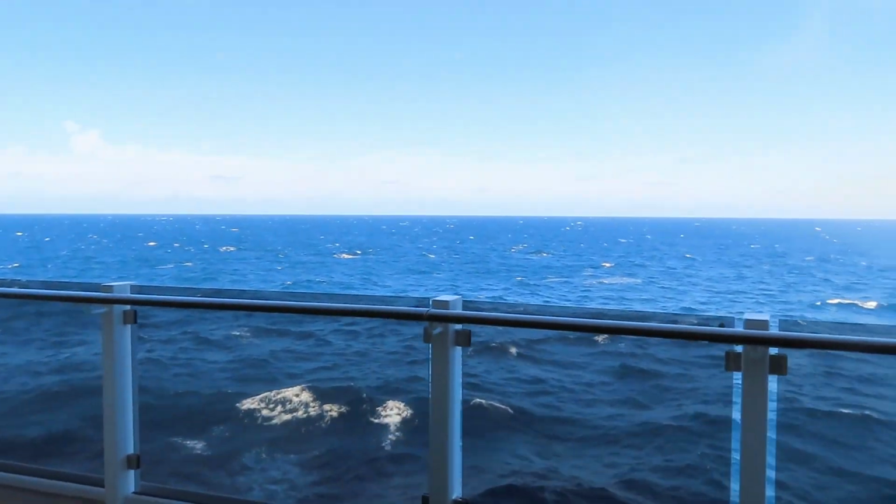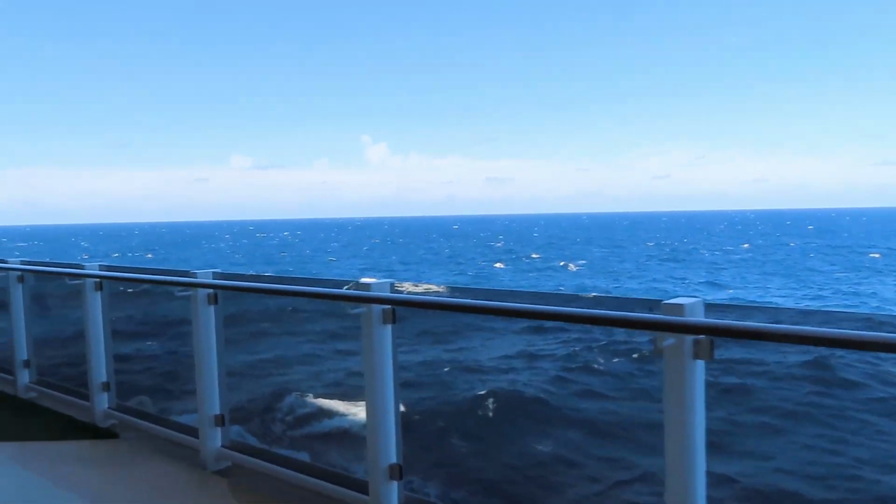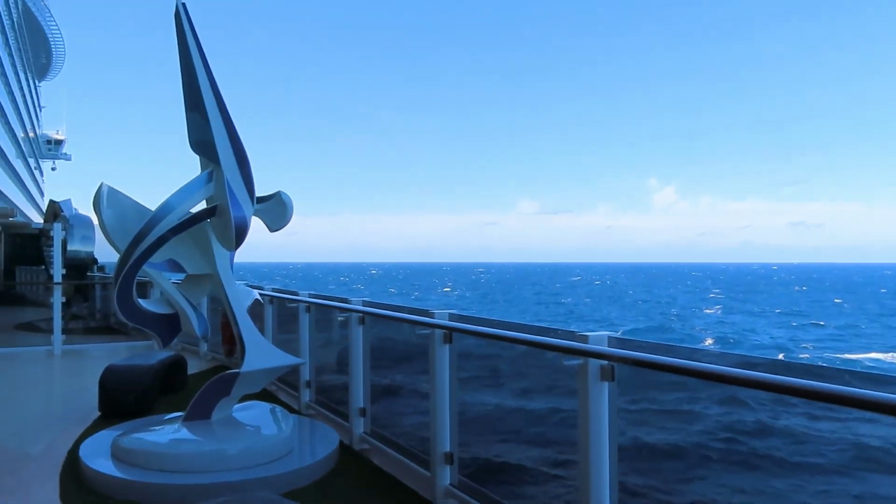Yeah, so you can enjoy the view of the ocean. And I think the whole deck 8 being open like this started with the Breakaway.